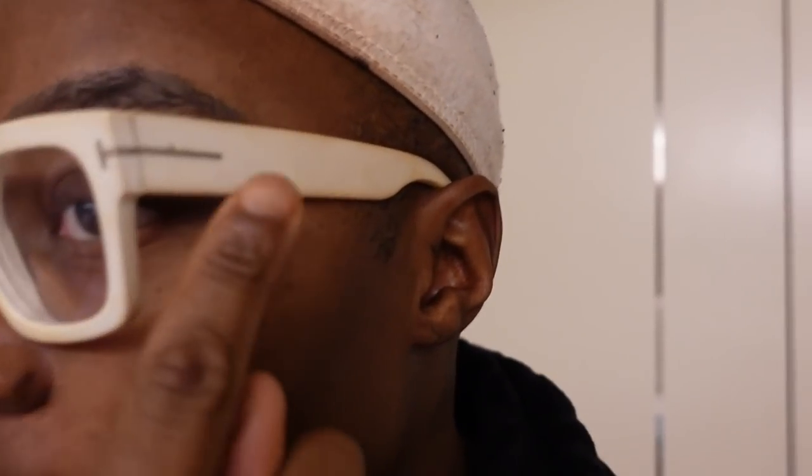And also, for everyone who asked, these are from Tom Ford. Got them from Vision Express. I wouldn't recommend them because they stain a lot and you can't clean them. So if you're a person that can handle white frames, then definitely go for them.